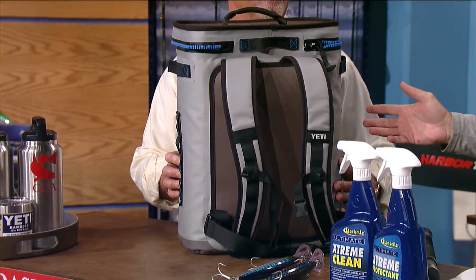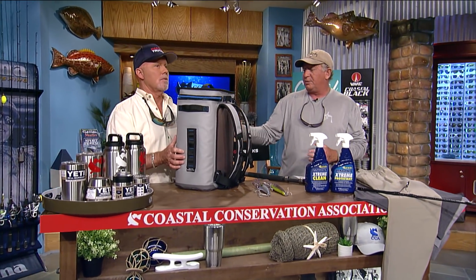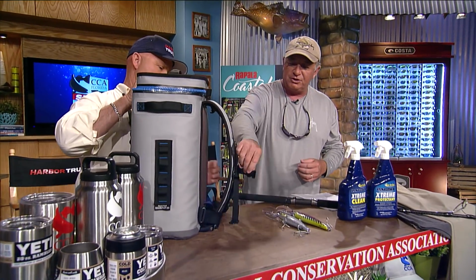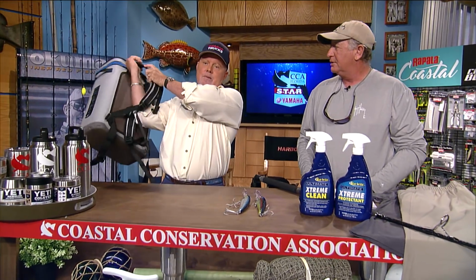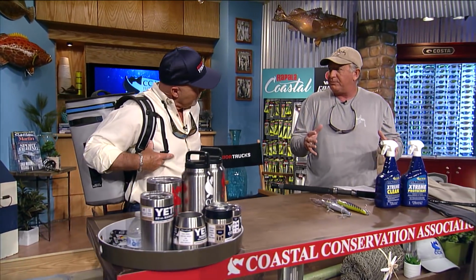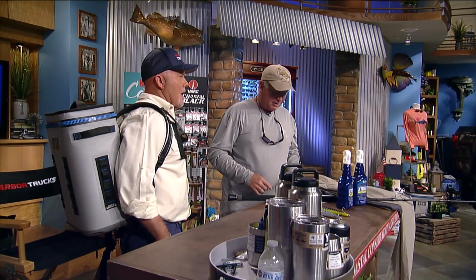It'll hold 20 cans. It's like 20 quarts, and it'll hold 20 cans. It's got removable front straps on your chest and on your belly if you want to put one around your belly to hold everything down. Correct. And it's tall and wider than the other one, so it really redistributes the weight properly, and so you can wear it as a backpack. Really good.